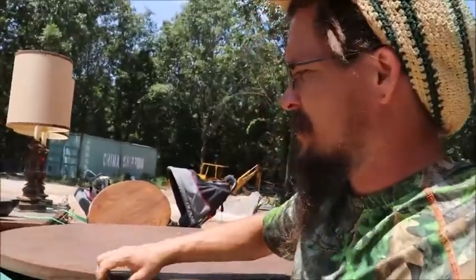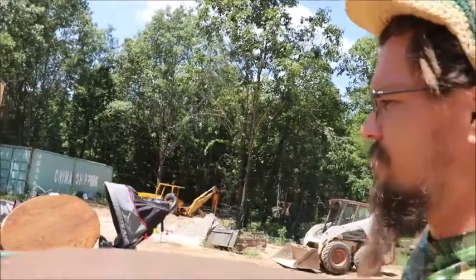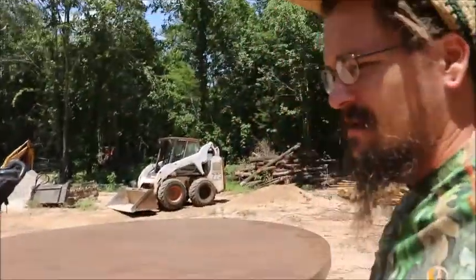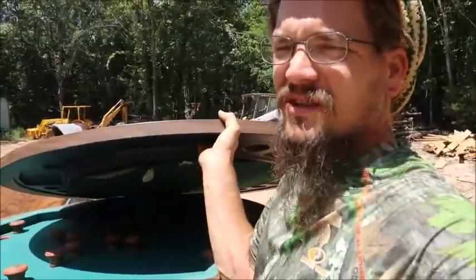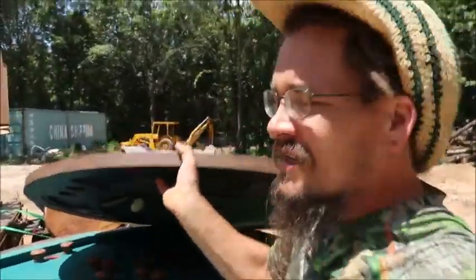I'll slide it. Check that out. Depending on where you're from, you might know this by a couple different names, guys. This is either called bumper pool or something like stuckleball or stuffleball. Stuckleball? I forget what the other name is. But an actual bumper pool table, guys.